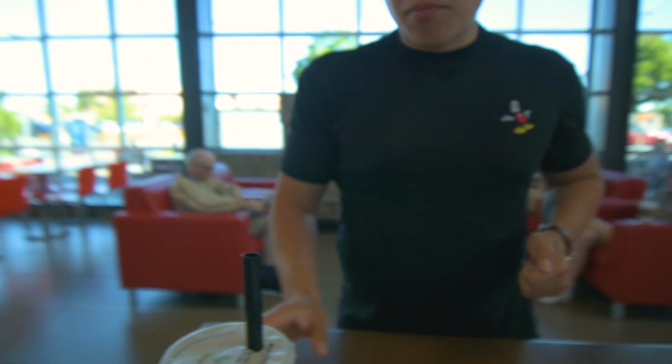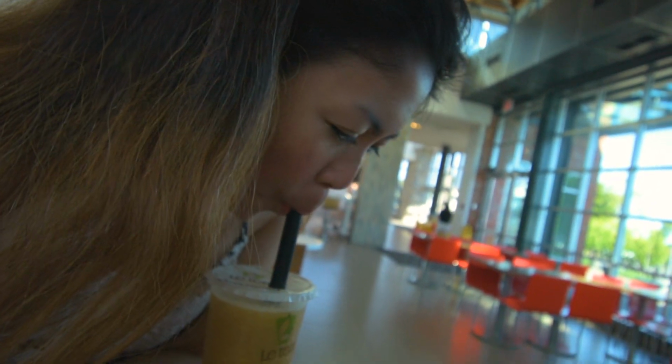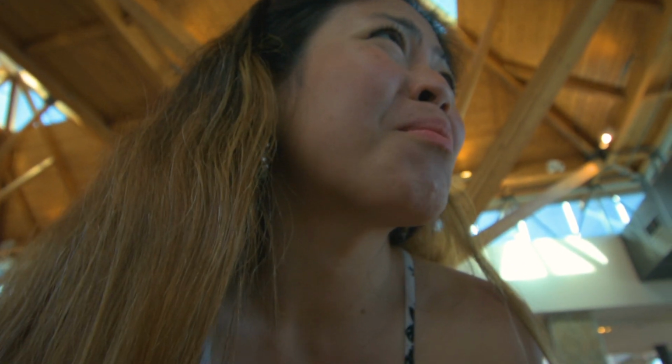It's interesting. Let me try. Because it's not a milk tea, right? And the way they put the mango flavor is interesting. Show them. I don't think it's bad. It kind of tastes like soap though.